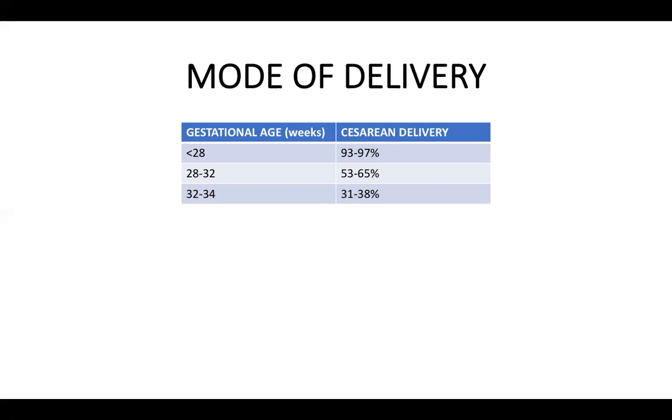Now, in between 28 and 32 weeks, most of the time I will induce these people, and if they require a C-section, it's usually because the baby doesn't tolerate labor. So if I start out of the chute with a baby that's growth restricted with abnormal Dopplers, like absent end diastolic flow or reversed end diastolic flow, I'm going to take that patient to a C-section. Whereas if they're 30 weeks and they have normal Dopplers, normal growth, I feel like I can induce that patient.